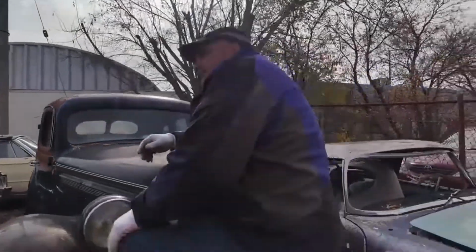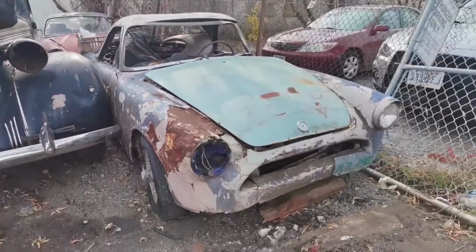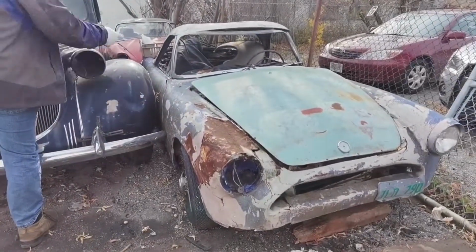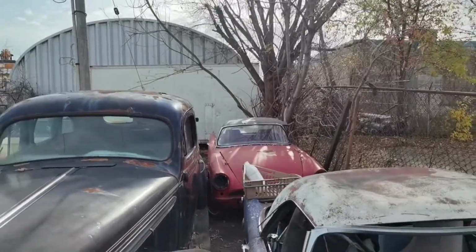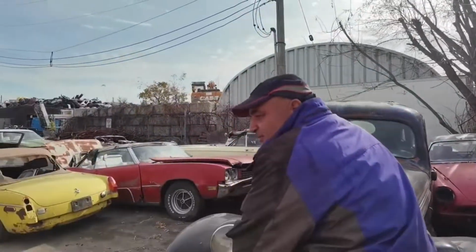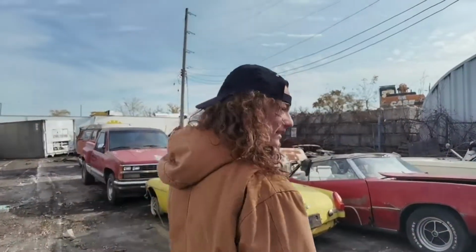Let's take a quick look at this. They're from Saskatchewan. This one's a little rougher, but that one's fairly nice. It actually runs and drives. So there's a lot of projects here that need somebody to give them a little bit of loving and a little bit of work.